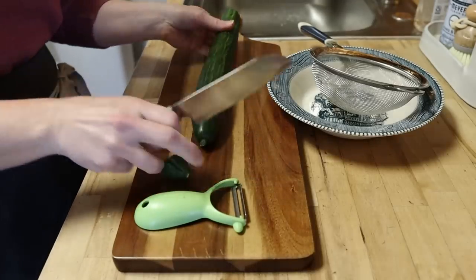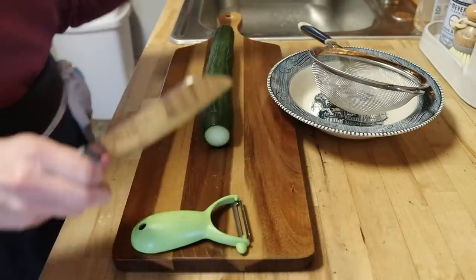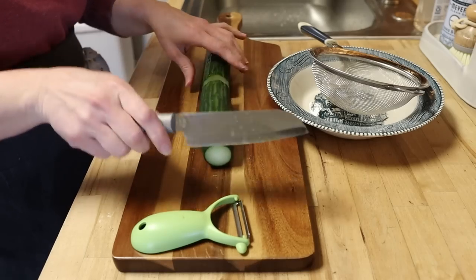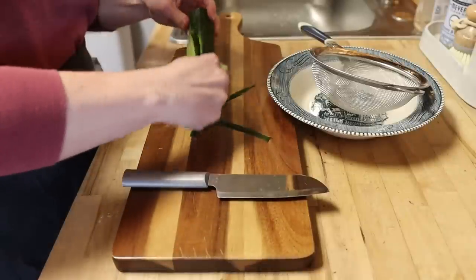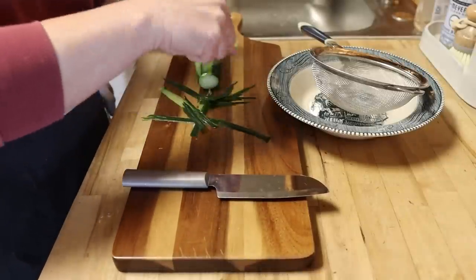Since we're having lamb tonight, I want to throw together some tzatziki sauce. You know that fresh, creamy white sauce that usually goes on top of a gyro? That's tzatziki sauce, and it's so good with any kind of lamb. And it's super easy to throw together as well.